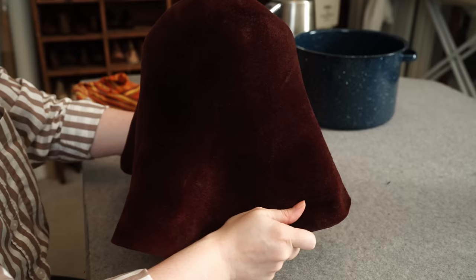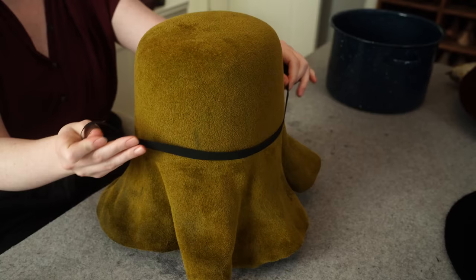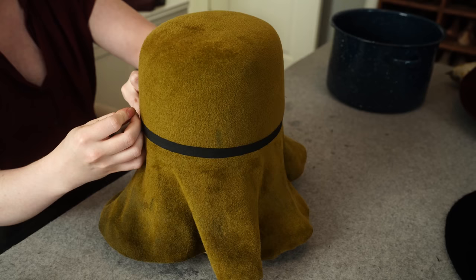Those needed to be fully stretched out all the way. I gave plenty of height to stretch down. I not only needed the crown shape, but I needed the brim shape to be flattened out. I didn't need a broad, flat, wide brim. I also put a tailor's tape around the bottom of the crown for each one of them. Some of them were higher up than the bottom of the hat block, and this would make sure that it was snug, wasn't going to stretch.